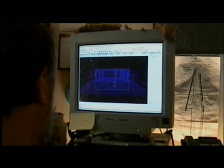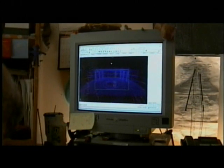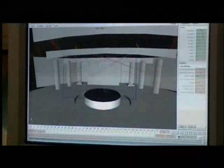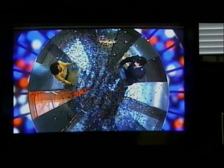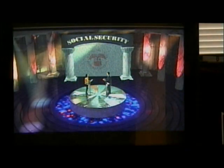The digital set was created in 3D at Roland House by Tom Garver. "What I'm doing is constructing what's not there on the set." Several elements were added to the wire frame of the set: the pillars behind the audience, the marble textured walls, the flashing lights on the floor, and the roving lights across the set. These digital effects were combined later with the footage shot in the studio against the green screen.